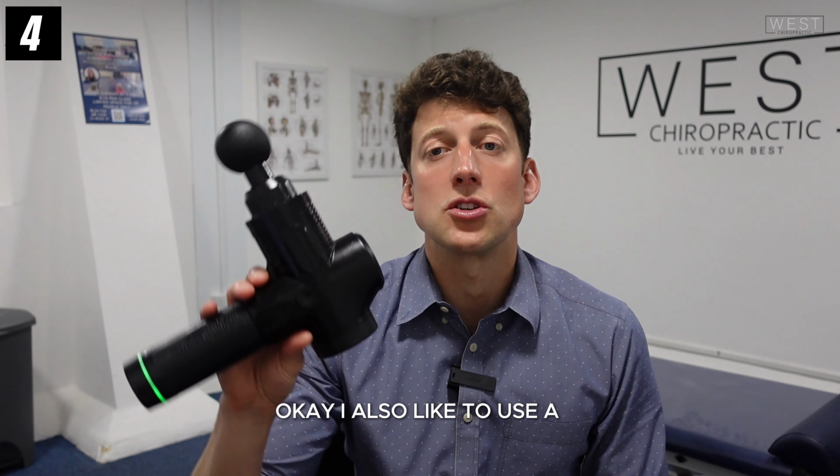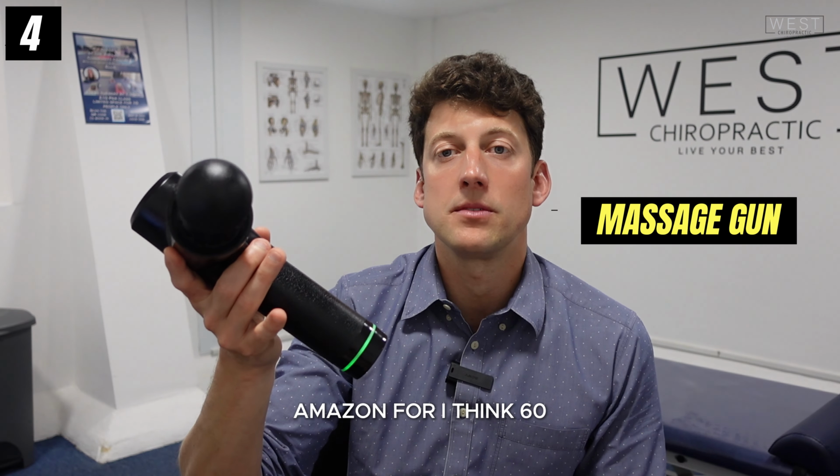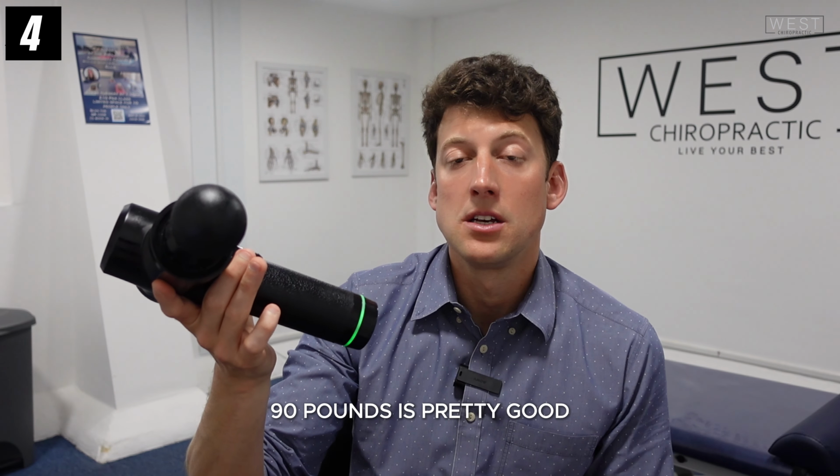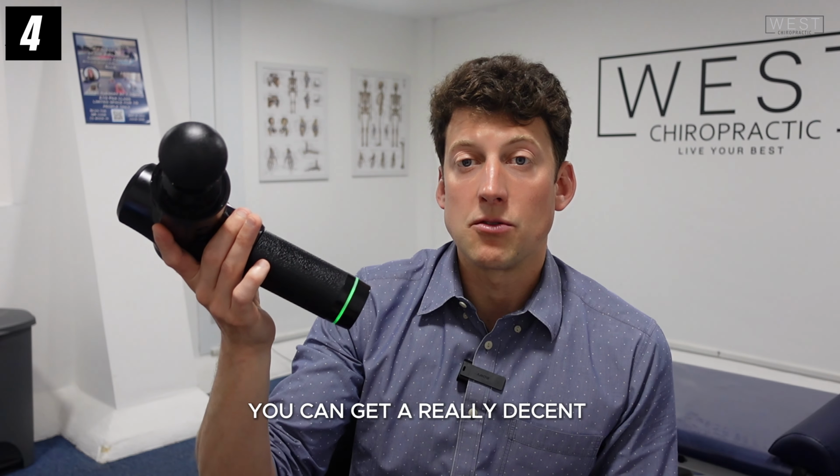Okay, I also like to use a massage gun like this one. We sell these in the clinic here, but you can get them on Amazon for anything from 60 to 90 pounds, it's pretty good. There are amazing ones like Theragun, they're more expensive, but if you wanted to spend 60 quid, you can get a really decent one.